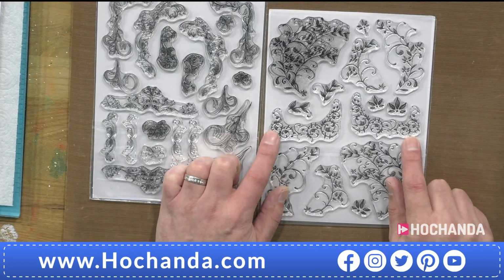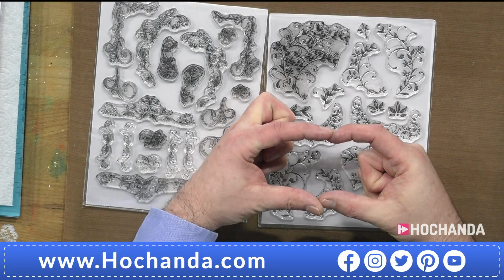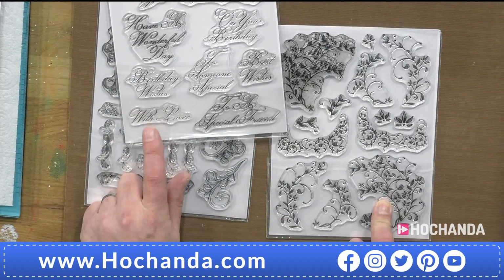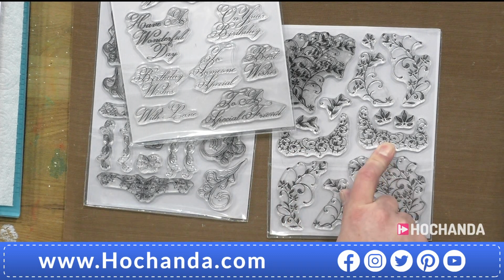But then these two corners here, look, if you've got a little scrap from your matting and layering when you're die cutting and everything, you can now stamp your "with love" in the middle. I'll try and do it at the end. Your "with love" in the middle, and you can do the two outer edges with this, and you've created the most beautiful little topper.